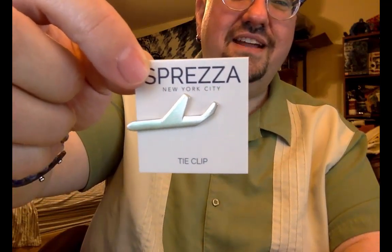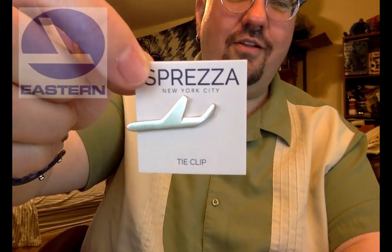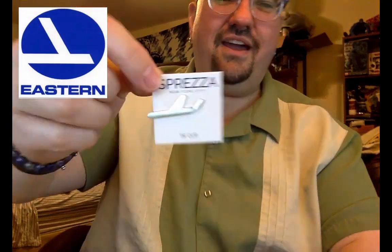And when I was out at the airport, man, I was the kid who would stare at all the different aircraft. I would stare at the paint design, stare at everything else. One of the reasons I'm squealing is, not only is it a tie clip, not only is it an airplane, but at least for me, this is a nod to Eastern Airlines. It crushes me.